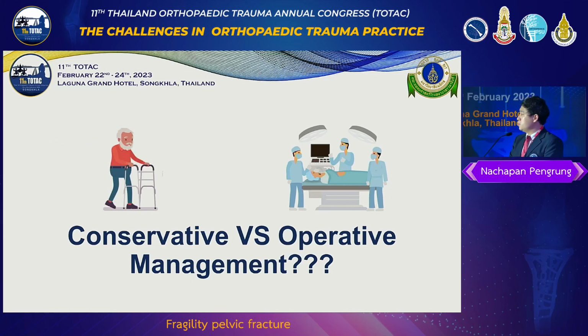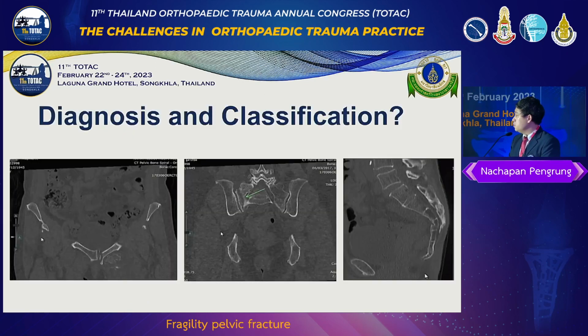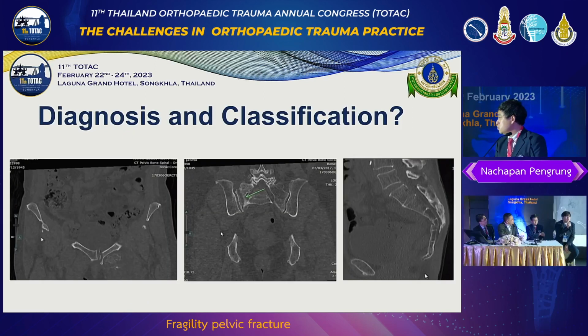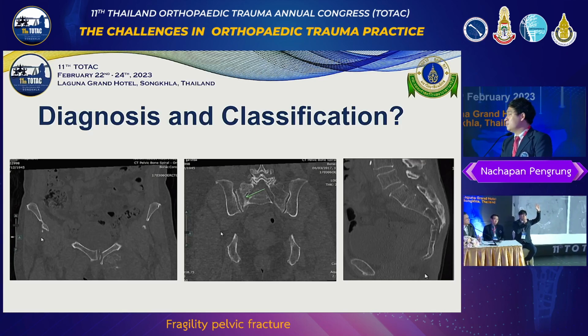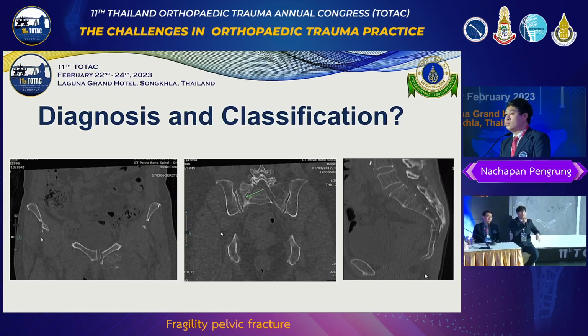So please, from you first, Dr. Kim. Yes, this is a key question: surgical or conservative treatment. The previous lecture introduced the Rommens classification. However, in the clinical situation, the gold standard for this kind of decision is examination under anesthesia, the stress test. Have you done EUA for this kind of pelvic injury? No one?